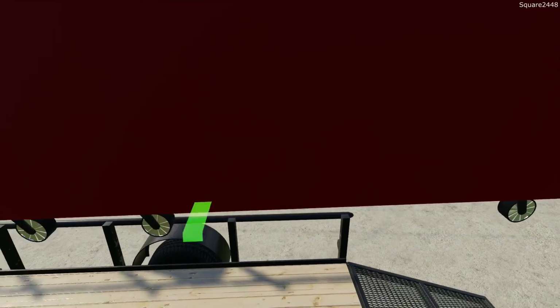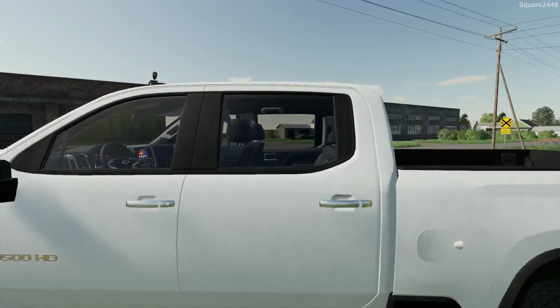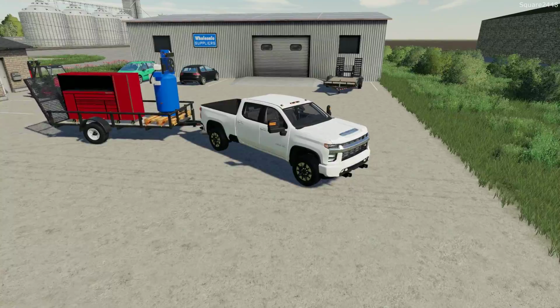And we got the cart here. We'll just kind of roll it on and get it dropped. There we go. And we'll put a few straps on it. So perfect. We've got both of these. Let's head back and kind of get them into position.